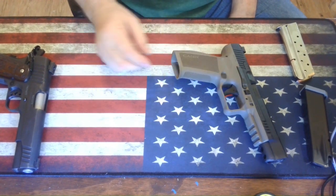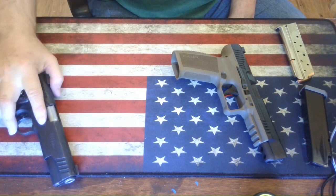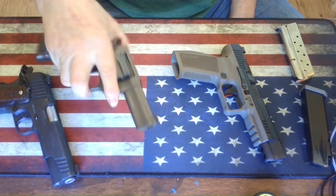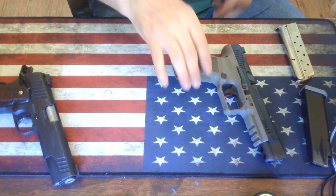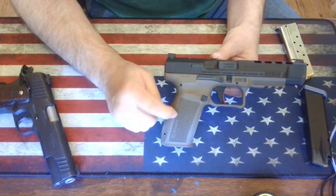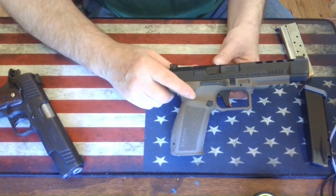So after today, would this replace this as my go-to? No, it did not. And then I also took a couple of revolvers to the range, and yeah, they shoot like revolvers. Nothing really to brag about there. But I was quite surprised because I was really hoping that this would replace this.